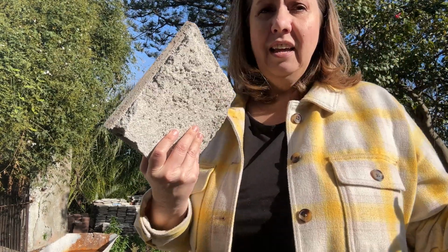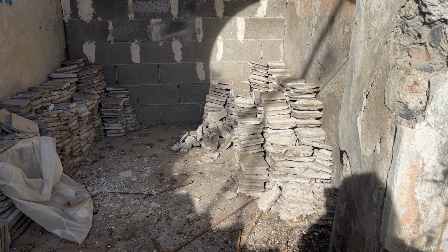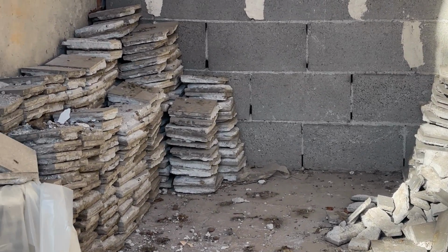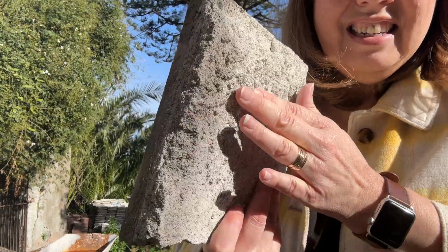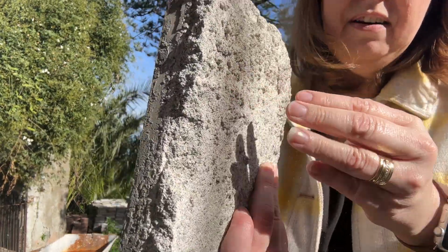We have a ton of them because we took them out of a bunch of rooms that needed to come out, but they all still have the sort of adhesive cement product, whatever this is. It looks like cement to me. It's not terribly, like you can see it coming off as I do it.